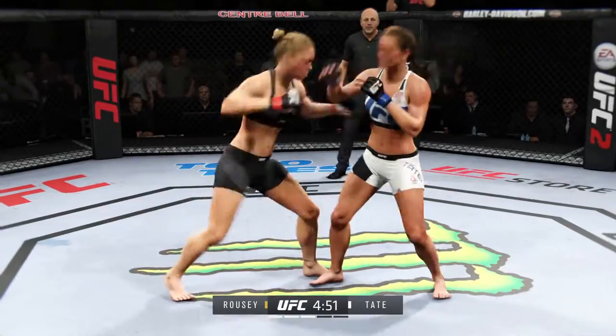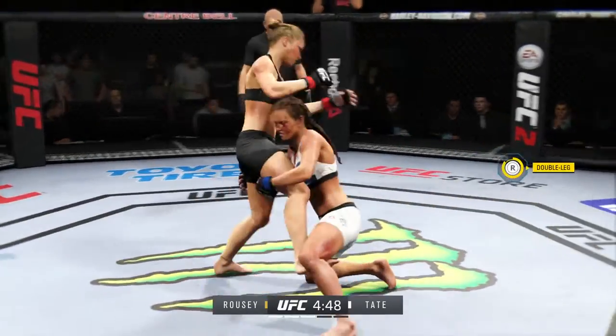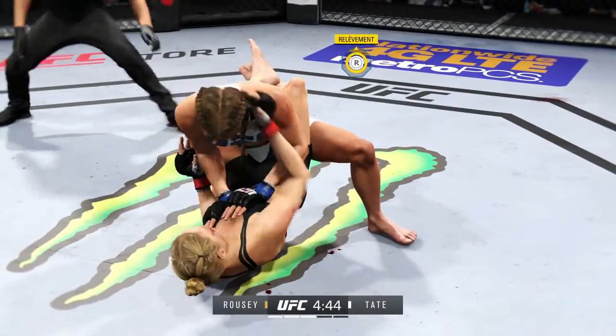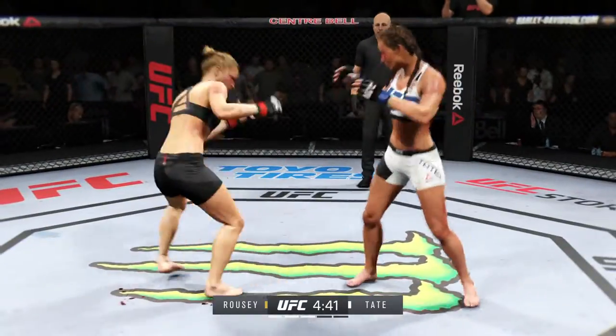Joe, that was a good round we just saw. It'll be very interesting to see if the fighters can keep this pace. I think they will keep this pace. I think they're actually going to probably start turning it up a notch as we head down the home stretch.